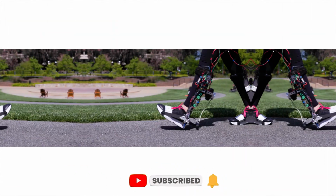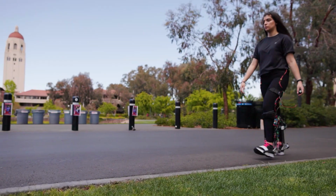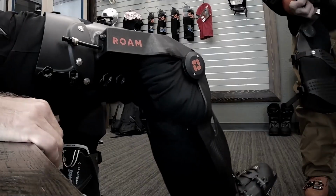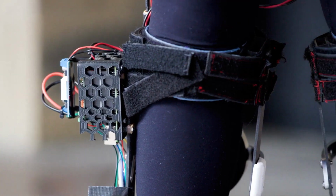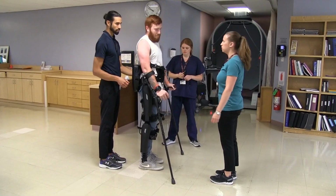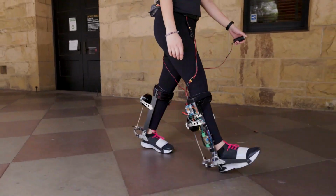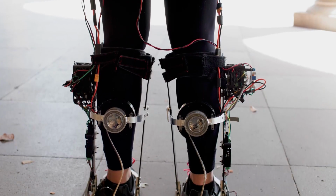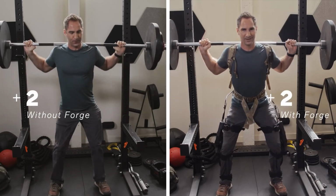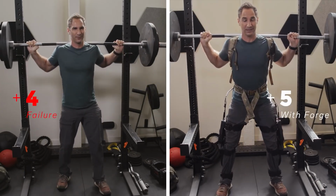Let's get into it. Number 10. The exoskeleton. A mobile device that can be worn over all or a portion of a person's body, providing ergonomic structural support and operated by a system of electric motors, pneumatics, levers, hydraulics, or a combination of cybernetic technologies. A powered exoskeleton is also referred to as power armor, powered suit, cybernetic armor, exosuit, hard suit, exoframe, or augmented mobility.